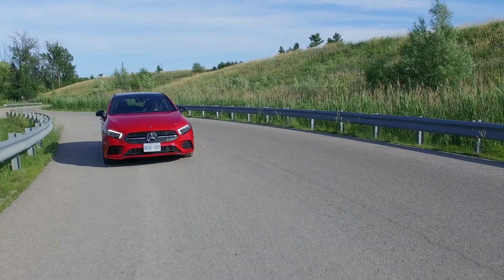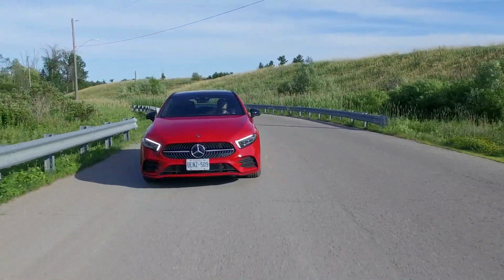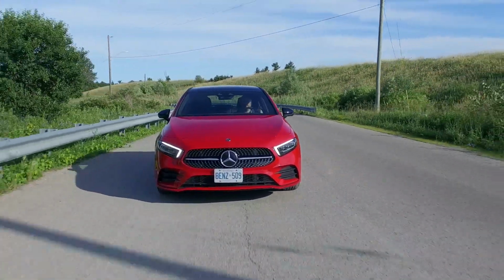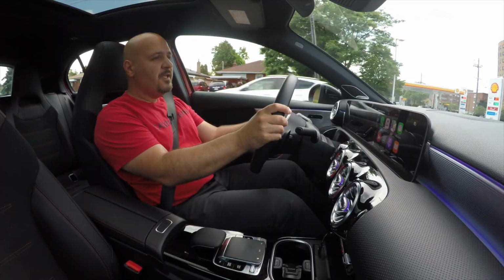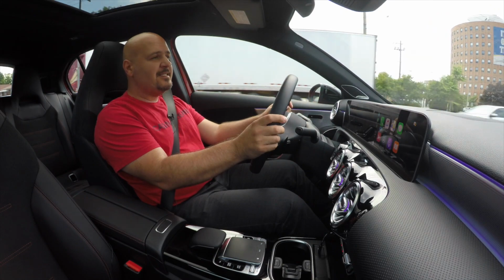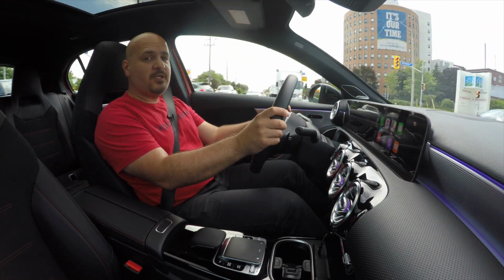Pulling power in general is really good, and this little red rocket can get to very illegal speeds with the slightest touch of the throttle. Fuel economy wise, it's not bad at all. We've been averaging 9.6 liters per 100 kilometers, and you know what? That's mostly in the city, so that's pretty good.